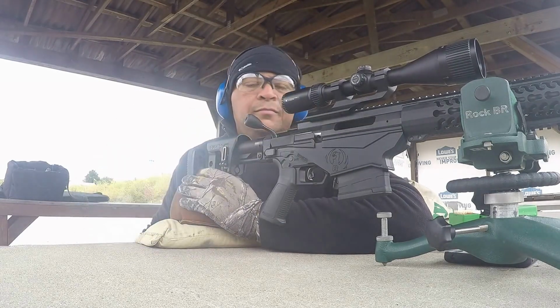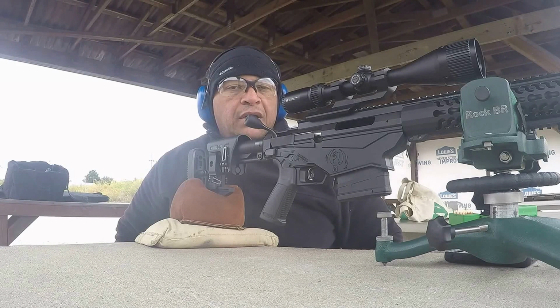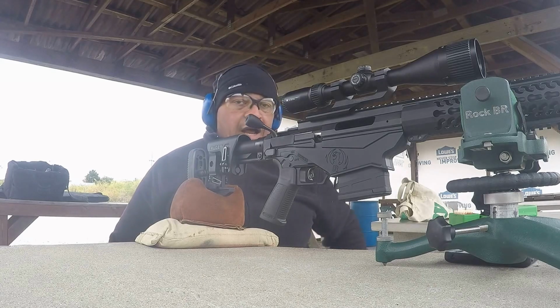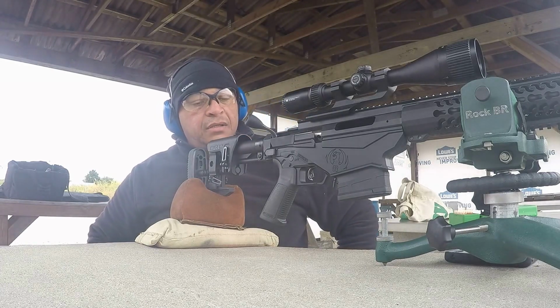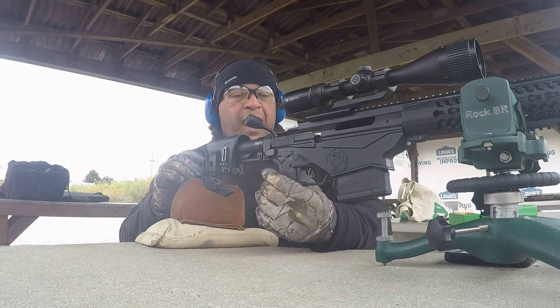Wow. 44 grains of Varget and 178 grain A-Max. I just put three shots in one hole at 100 yards. Again, continue to be impressed by the Ruger Precision. Just a fantastic modular platform.